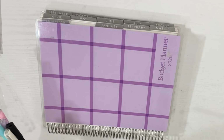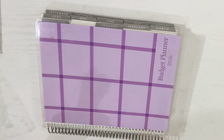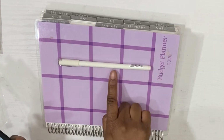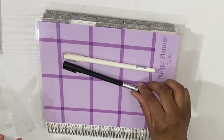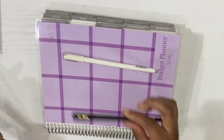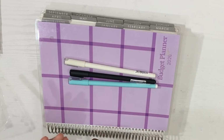So I didn't deem it necessary to do a little pen test so you can see how it writes, because if you watch my videos, you see how it writes. So we have it in the cream color. We have a black color, which is very black and sleek, and it's matte, so I really love the black. We have that blue.